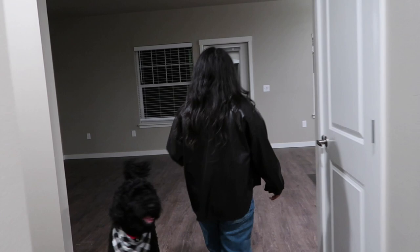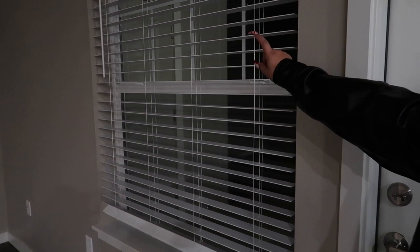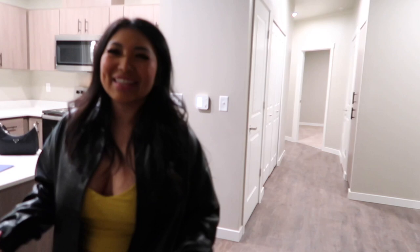What else, buddy? Is there something else? Oh, yes! The outside. Stop. So I'm not gonna open the door because it's cold, but right here, I'll show you guys in the morning, there's like storage. It comes with a little storage unit outside. Just out there where that door is. And that's our storage. But yeah, you guys, that is it. That is a little tour of our apartment.